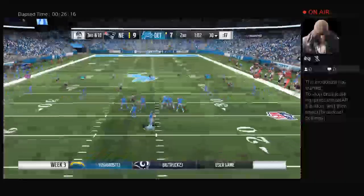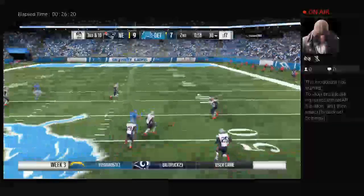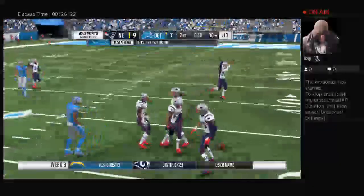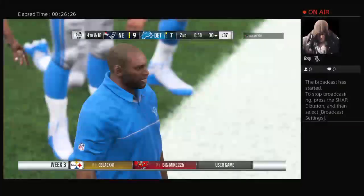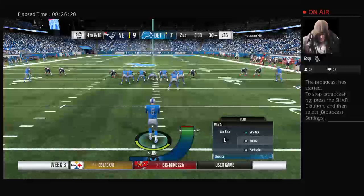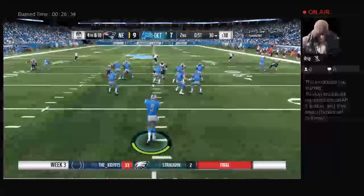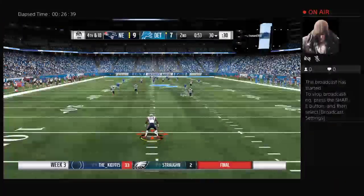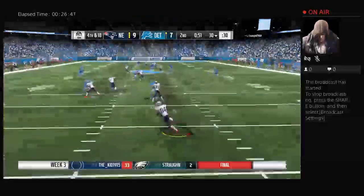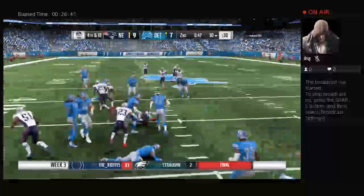Out of the gun, Stafford. Incomplete. He had his hands on it but couldn't pick it. But it's now 4th down. Not only was the call spot on, how about the execution of that defense right there? The zone was absolutely locked up tight. He was trying to force it in there on 3rd down. But if there's a time to force it, he felt like he needed to make a play, right? Yeah, exactly right. 3rd down, you got to try and find something. There's nothing available there for him.